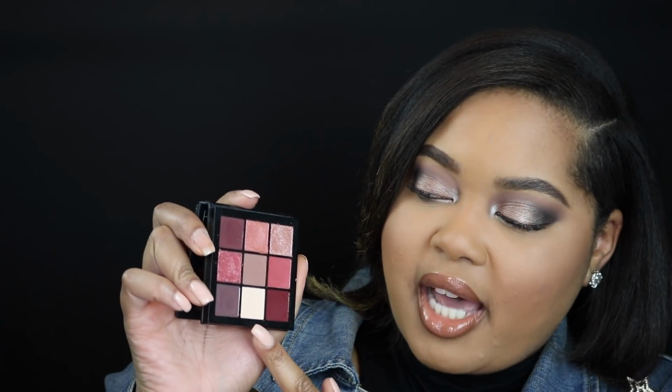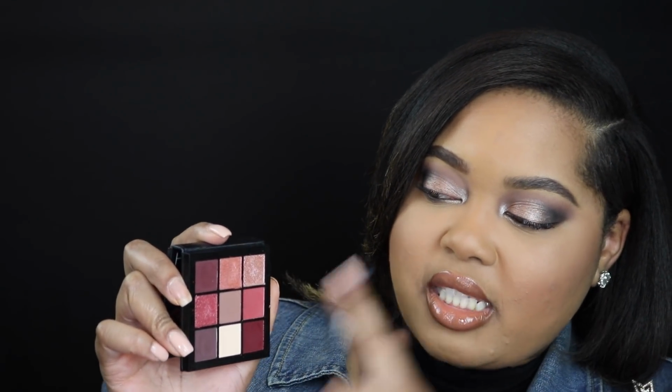Here is the Mauve Obsessions, and I think that this one is really pretty, very romantic and girly. It is a pink base and reddish base eyeshadow palette. I can create a cohesive look with this eyeshadow palette. It has something to set my eyeshadow primer, transition colors, lid colors, outer crease colors. This one is really pretty.